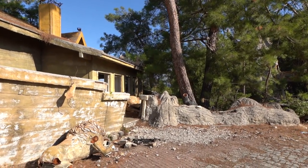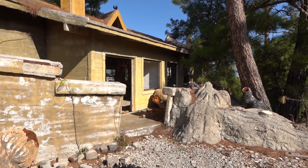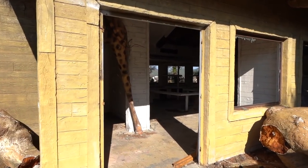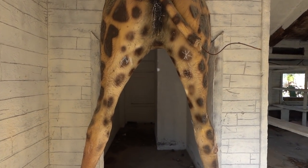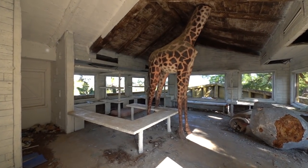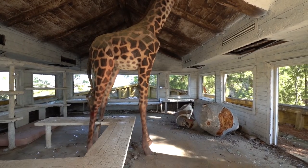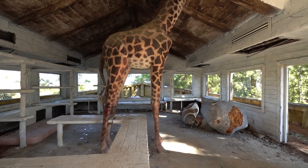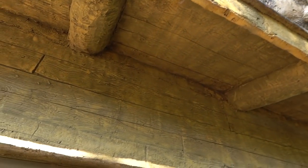Seems like you can go into Noah's Ark. Let's take a look. Weird entrance. It seems this was a store. That's the first thing that gets looted. Seems this giraffe has a really long neck.